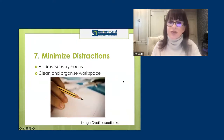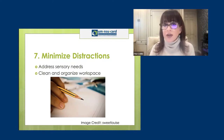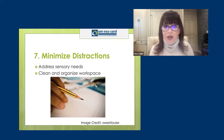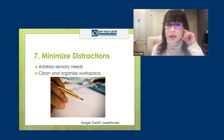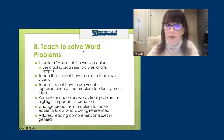And the seventh strategy is minimize distractions. Very often, if our students have sensory integration challenges, sensory dysfunction, those sensory needs are very distracting to their learning. So we want to make sure that we're addressing any sensory needs so that they can focus on what we're teaching. And we also want to make sure that they have a clean and organized workspace. Again, help them focus on the relevant stimuli.